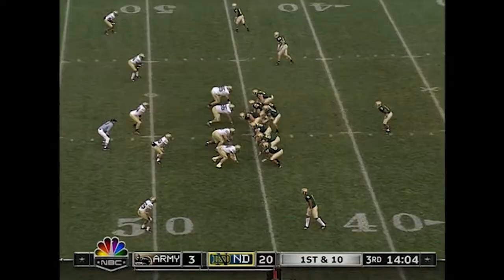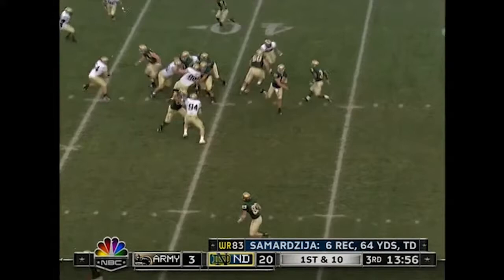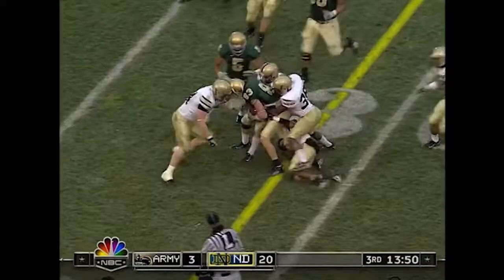Too much time to stand back there and pick the Army defense apart. Tom? Quinn with a complete pass to Samardzija. Tripped up, still on his feet, and knocked out of bounds. They're going to play soft and give everything up front, so he's just going to keep dumping those passes like this. Here's Samardzija, who gets a block from McKnight, dancing ahead inside the 30-yard line, draws a crowd.